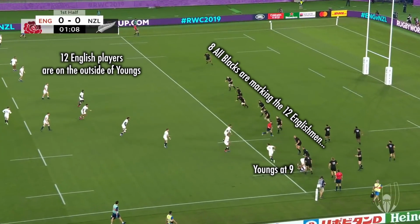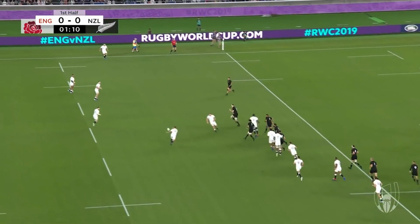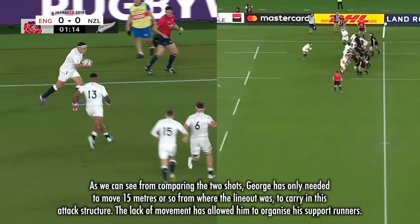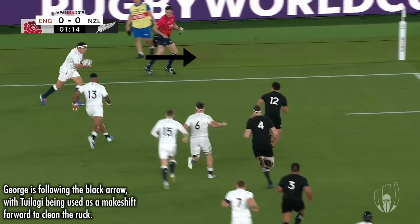England have 12 players on the open side of the pitch, while just 8 All Blacks have arrived at their defensive positions due to Smith being over here at 9. England's now utilised Jamie George as a wide receiving forward on the wing. George had already been on this side of the pitch after throwing the line out. This wide formation shows us that Tuilagi is given the time to get on George's inside and become a ruck clearance option, while Leonard Brown has to drift wider with nobody marking George.